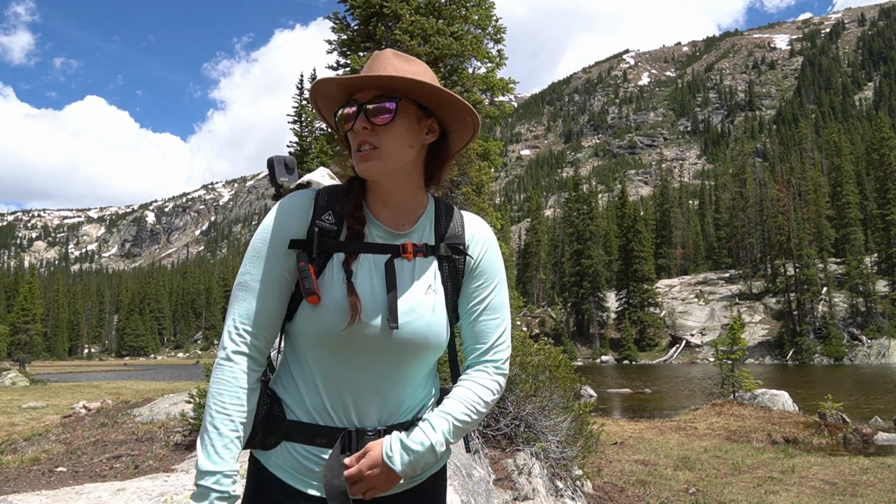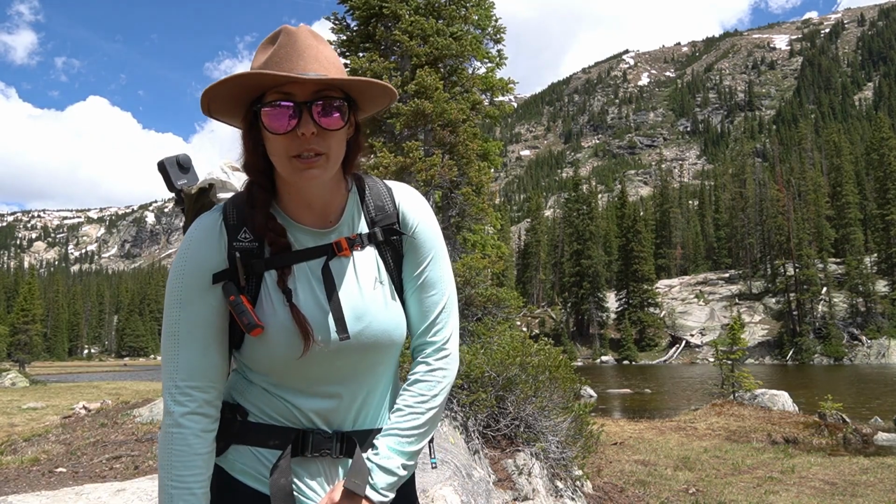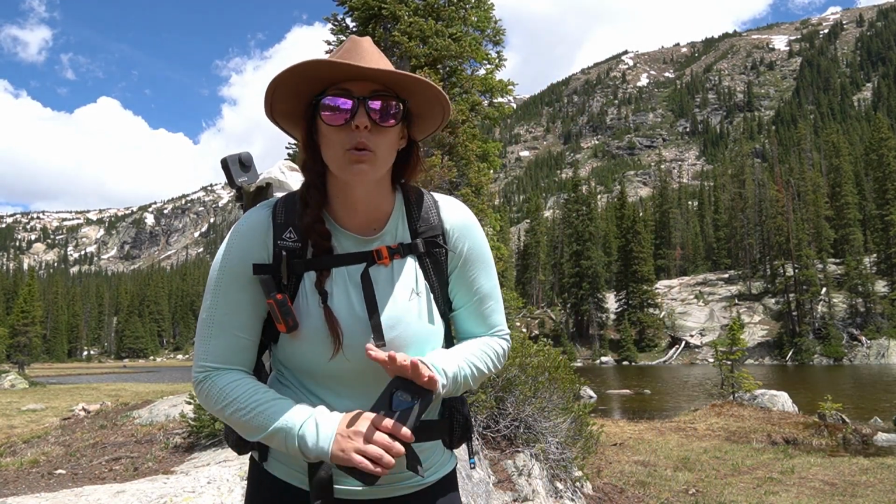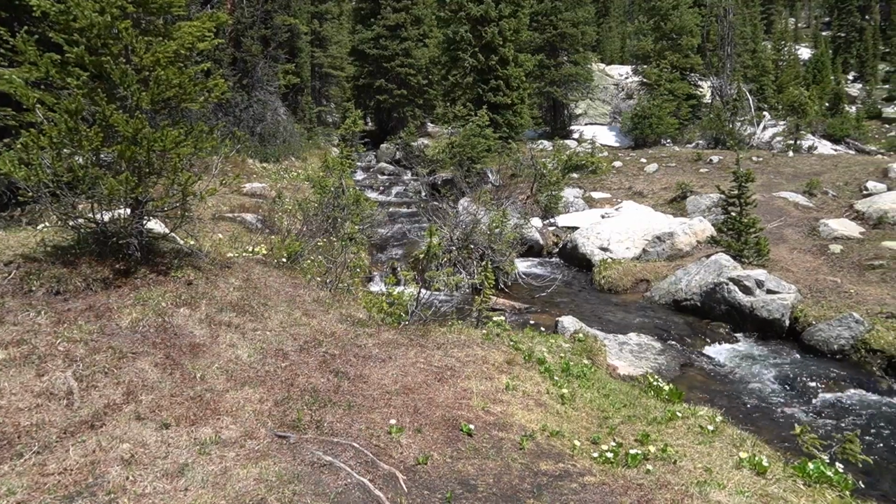I mean, it's gorgeous. It's just a little buggy and it's a little close to the water. And the wind. Wind's ripping right over that mountain and coming down this valley, and so it's a little chilly. So I'm gonna find something a little bit more sheltered. Another crossing.